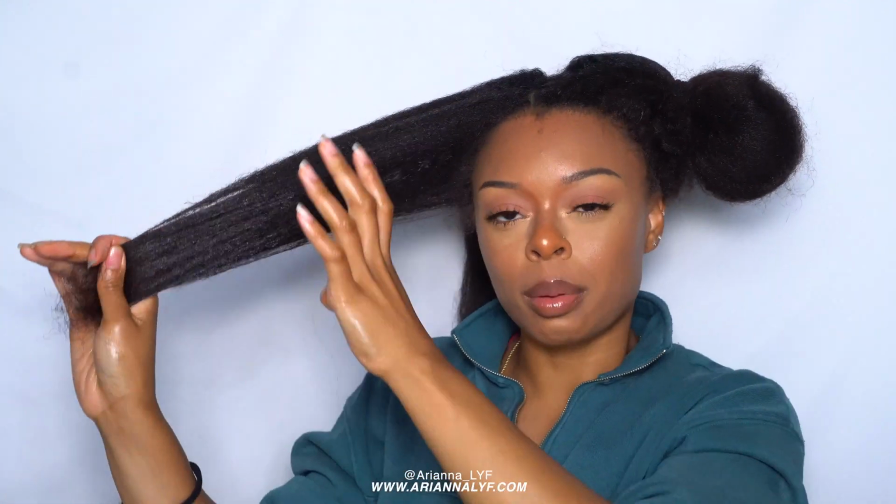The third thing that I did to stop my hair from being stuck at the same length was that I went back to my roots. What I mean by that is I started doing some of the things that my mom would do to my hair when I was little, as I've already stated.